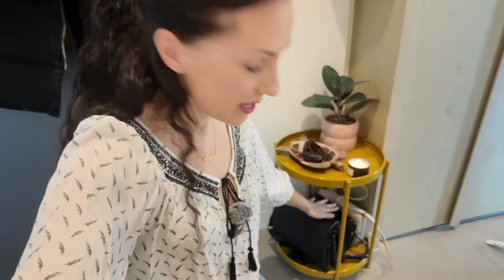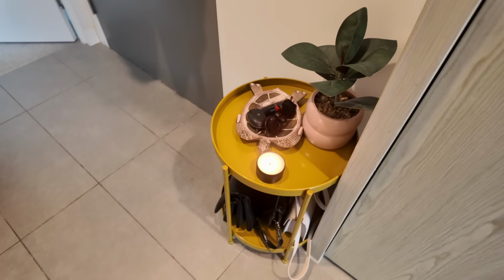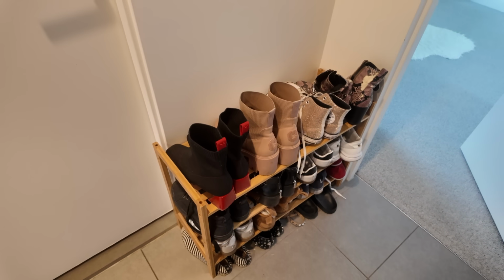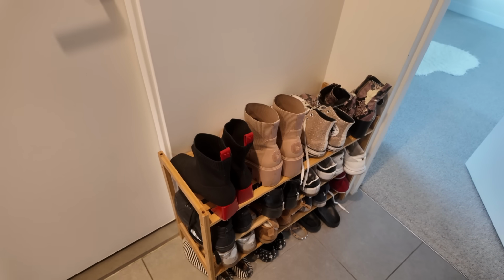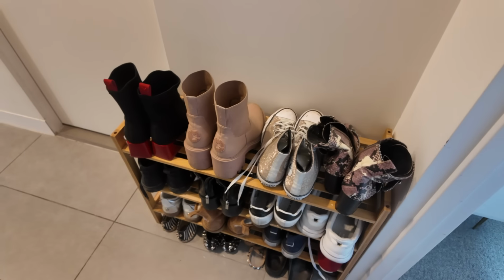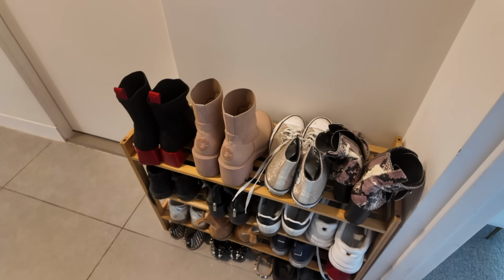And then I've got my handbags down here. And of course, my shoes are here on this shoe rack. I always meant to buy a decent shoe cabinet, but it just hasn't happened. And yeah, it's not gonna happen anymore. But at least I can sort of organize my shoes. It's not very pretty, but I mean, yes, it does the job.